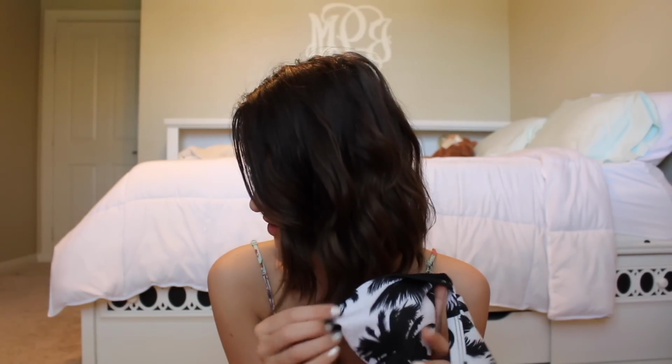I could probably easily fix it, but if it broke once just putting it on, imagine being in the water. I like the design of it, it's really cute. It just did not meet up to the expectations. Again, it's that really thin material though, like that white one. I still really like the pattern, but it broke on me, so I would definitely not trust it in the water.